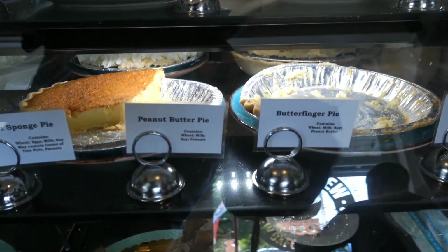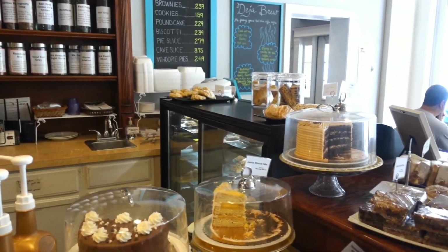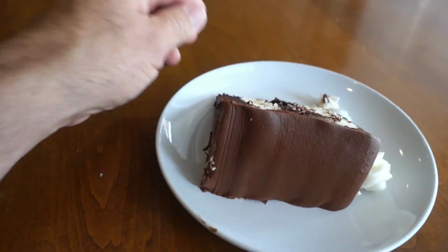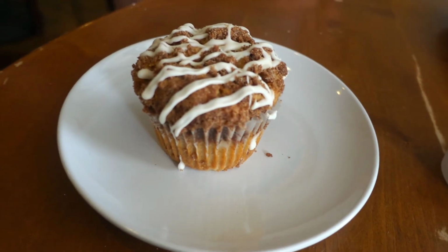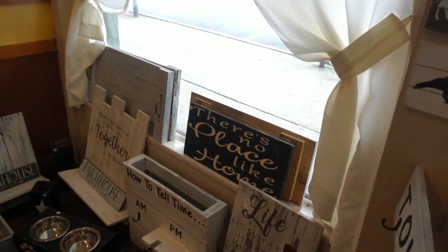Ice, is it like real fine, small bits? So this is what I got. Looks pretty good. This is what Michelle got. What is that? Apple snickerdoodle. Apple snickerdoodle. And I got a piece of lemon pound cake for the road. Hi. You won't be able to stay long. Oh, yeah, sure. It's very strong.